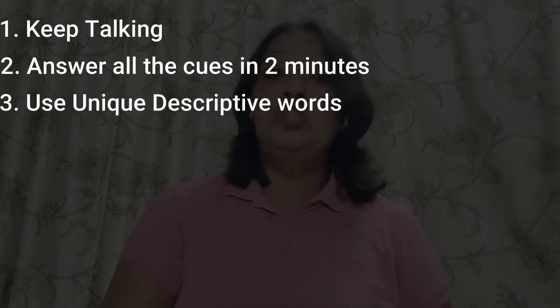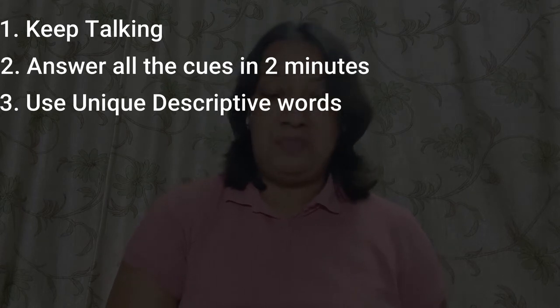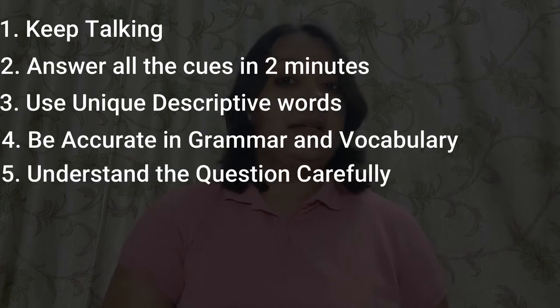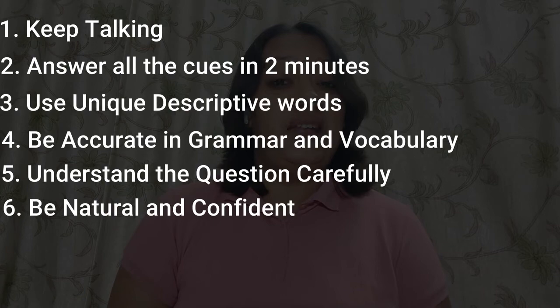Third thing, use lots of descriptive words to explain the main idea. The fourth thing is that you should be able to display a good range of grammar and vocabulary. The fifth point is to understand carefully what exactly the examiner is trying to ask you. And the last but not the least is be natural and confident.